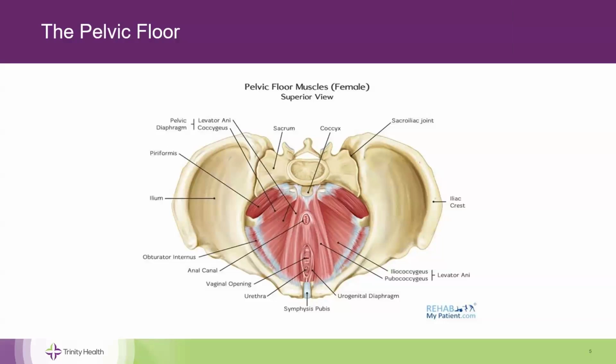All right, thank you. Next question, can pelvic floor therapy help ischial pain? Yes, it can. Like I said, on this little diagram right here, your ischium is right at the bottom of these two big bones, and it sits right down next to that pelvic floor. So pelvic floor therapy can definitely help that.